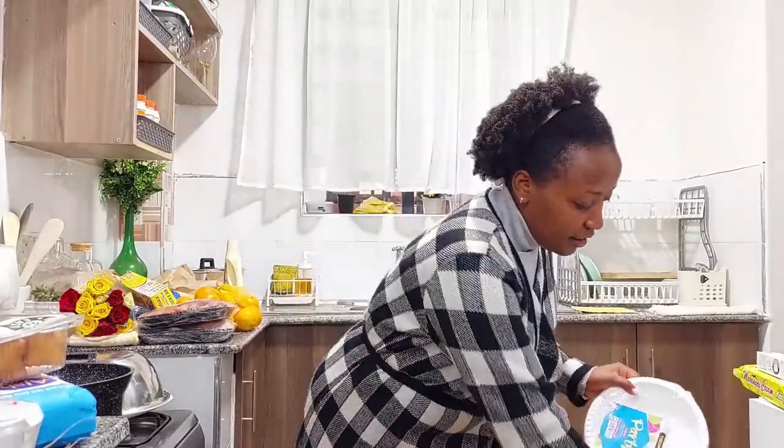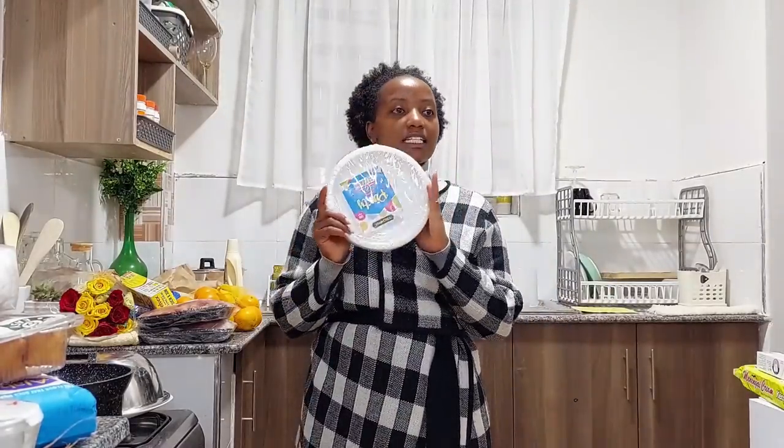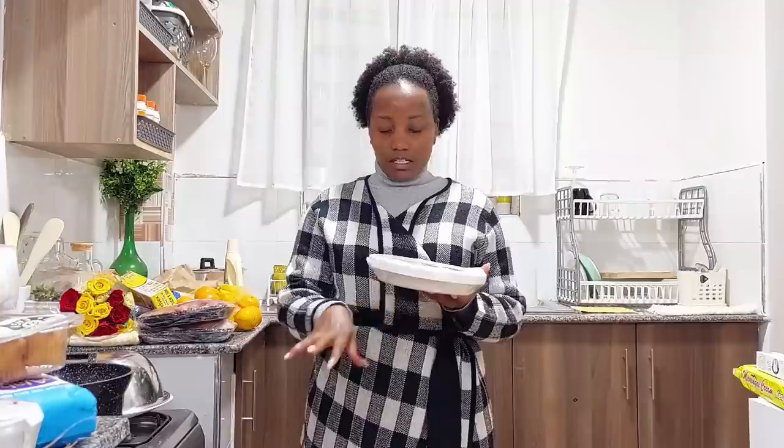And then I got these party plates, the round party plates, because I needed something to place under my pots. I got plants, and I have like 10 pots of plants, so I needed some party plates to place at the bottom so that once I water them, they won't mess the floor.